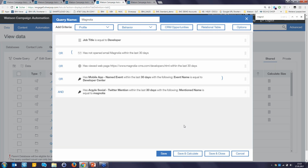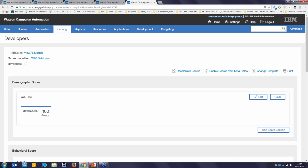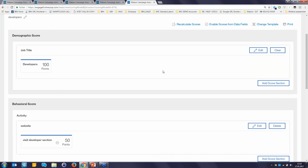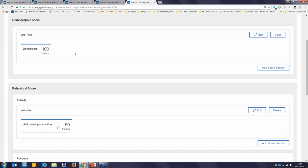In addition, what Brian has already mentioned, we also have scoring, because maybe not only one single website visit is significant enough to tell us if a user is interested in developer content on Magnolia. So what we have is scoring, and scoring enables us to score people on different dimensions. First of all, we can score people in our database based on database fields. For sure, if somebody tells us that he's a developer, that means he's interested in that content. So that person will get 100 points, for example.